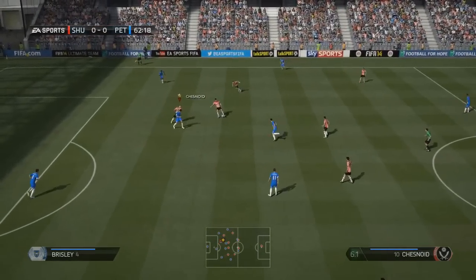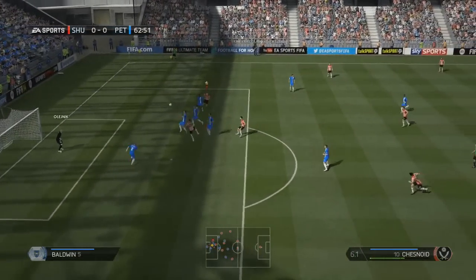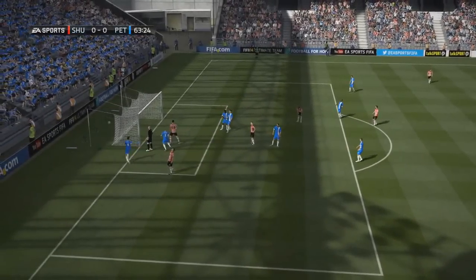Could be in. We've got the ball. Billy, play me. I'm going to have to take it early across goal. Great save from the goalkeeper. And the follow-up header is well saved again. We have a third follow-up shot and it goes wide.